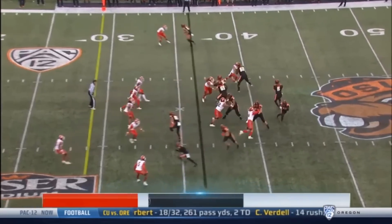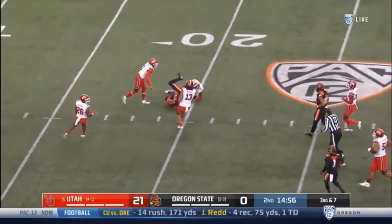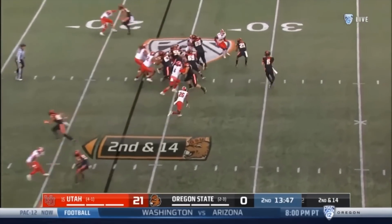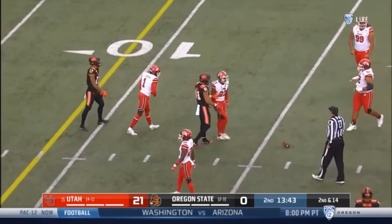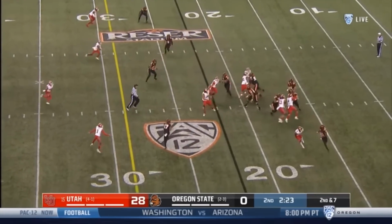We start the second quarter. The Beavers in desperate need of points, and the pass complete, and Jake Luton gets it. In the case for Utah with the emergence of Bernard and Devin Lloyd. Jake Luton, pass broken up. Again, Jaylon Johnson getting his hand in. Just the 2nd turnover by Oregon State this season.